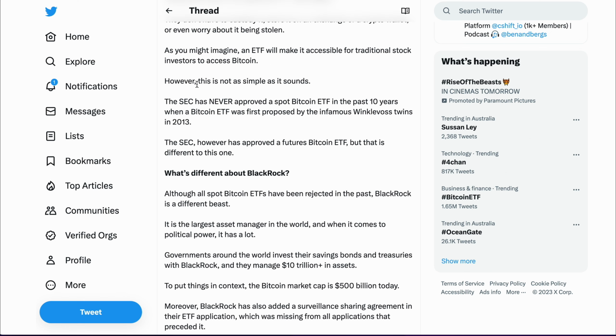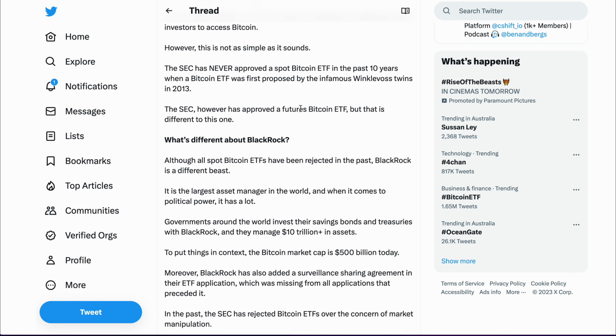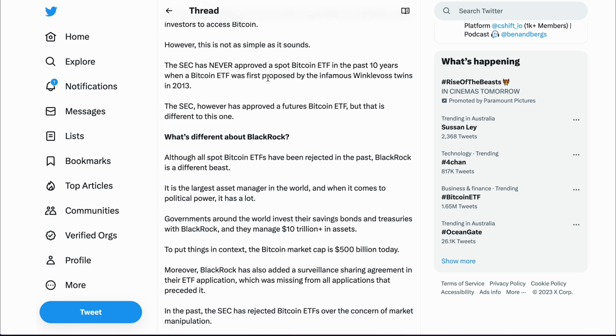Now, however, it is not as simple as it sounds. The SEC has never approved a spot Bitcoin ETF in the past 10 years, with all of these different asset management companies applying for one. So many have applied, and the SEC has never approved one so far. Now, they have approved a futures Bitcoin ETF, but that's a different thing. It's not spot Bitcoin. It's different to a regular spot Bitcoin ETF.